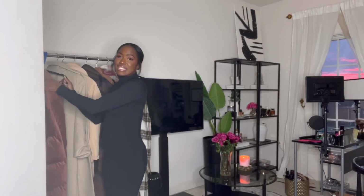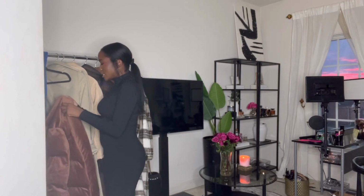Pretty. So this last and final coat is from Shein, and y'all, when I tell you, this coat is everything. Wait till I try it on. It is my favorite coat that I own, period. Look at this. Y'all can't tell me. I usually belt it in a very unique way, so I usually just do something like this. But y'all, this coat, girl, everything. This coat is from Shein.